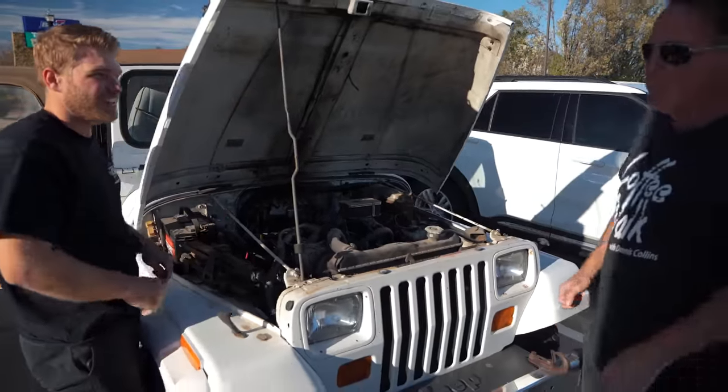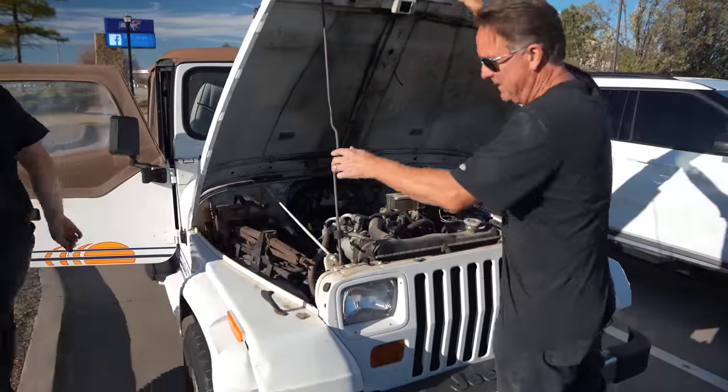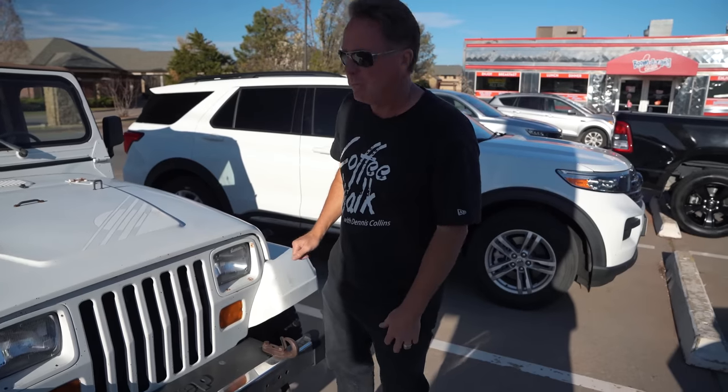Okay. Repair one and we didn't even have to use a zip tie. Put that back in the console in case we need it. Yep. It's gonna be an interesting ride home.